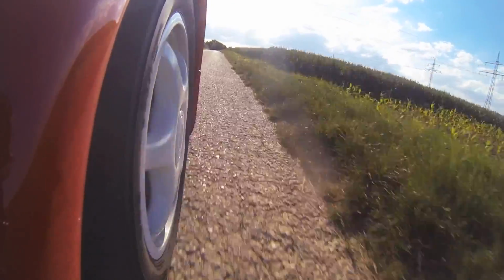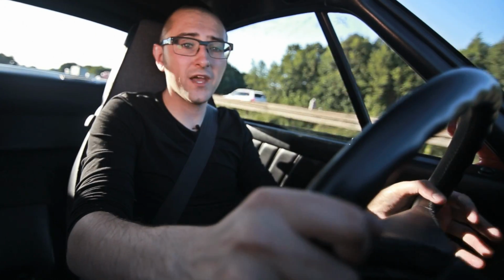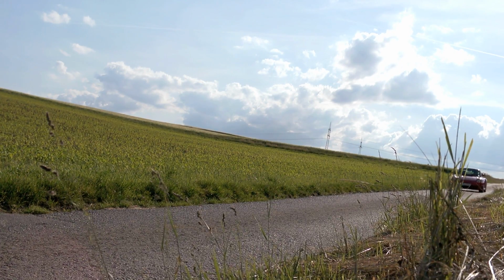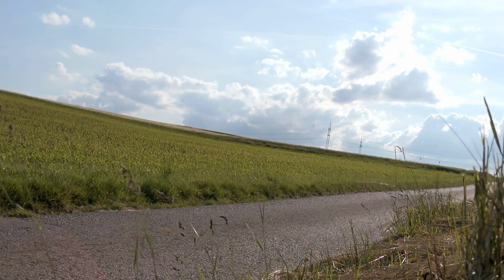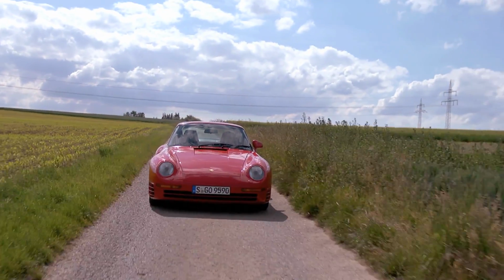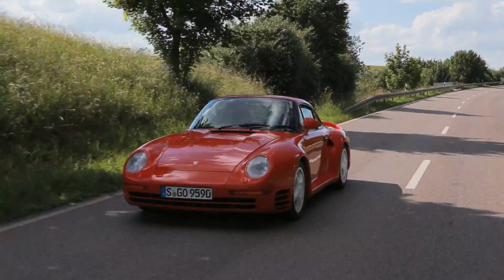For me, the 959 was always a special car. I loved it to bits when I was a kid. I remember seeing it just as countless other people did and falling in love with it. At the time I wasn't really a fan of the 911, but hell, the 959, it just did it for me. It got me in a way that very few other cars did.